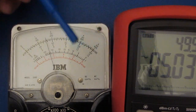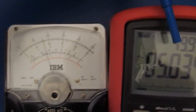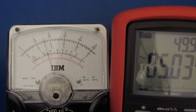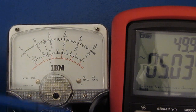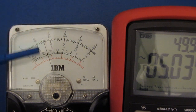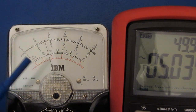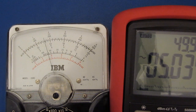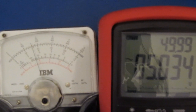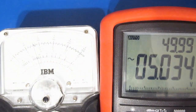Alright, so both meters are currently again in parallel, and you can see we're putting out roughly 5 volts at 50 hertz. Again, this is a sine wave, and the IBM meter is set for the 15 volt scale. That's the most sensitive scale it has. So our 15 volts is over here. This would be 6 volts here and 3 volts here. So again, it looks like our meter is pretty much dead on at 5 volts right now. What I'm going to do is increase the frequency a little bit, and let's see how that affects this meter. So let's start by going down in frequency.